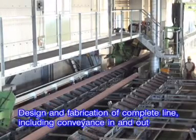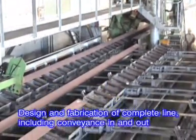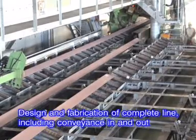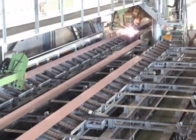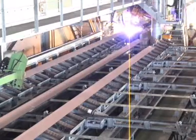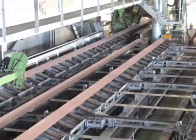Koike handles all aspects of the design and manufacture of production lines, able to automate all stages from where the materials are brought into where they are moved out. Koike cutting machines are widely used in shipyard cutting processes. We also can fabricate complete lines, including conveyor feeding of materials into and out of the cutting area.